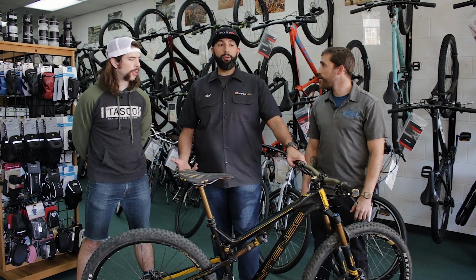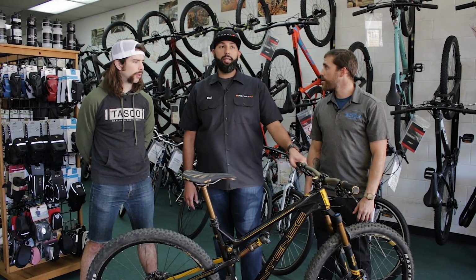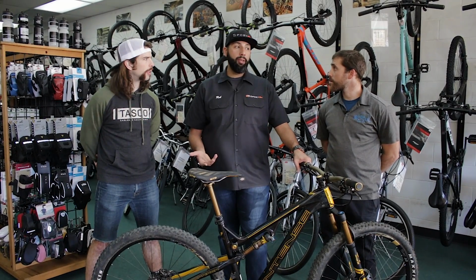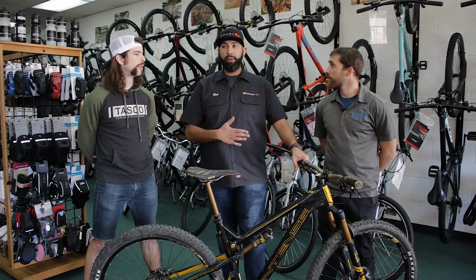So I think there's some pros and cons to dropper seat posts. I think we talked about some of the pros, like being able to get the seat out of the way on the fly, which is obviously the whole point of it and the biggest pro. I think there's some cons though. They're not cheap. They go somewhere between $300 and $600.